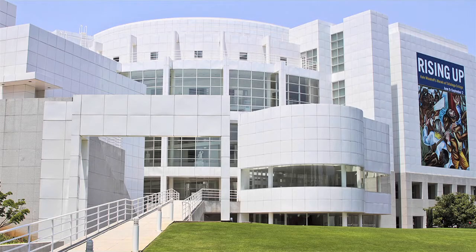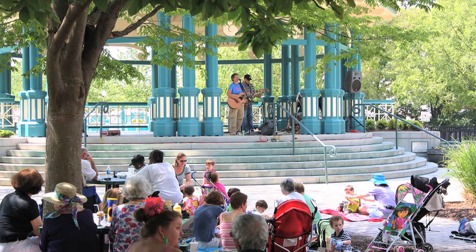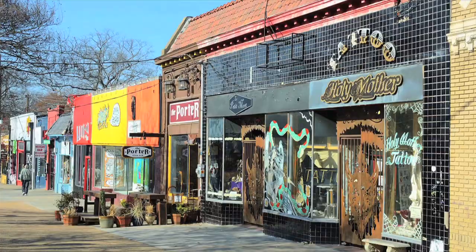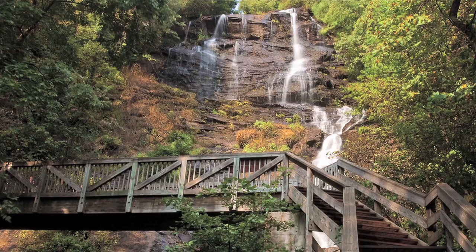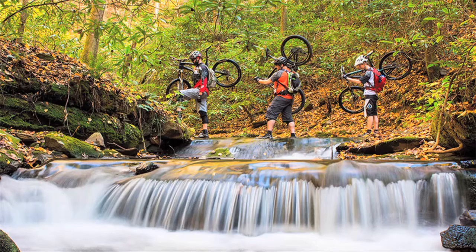It has everything a big city would offer, but it's really a series of neighborhoods, and each little neighborhood has its own personality, its own feel, and there's a ton of green space, so you can do anything you want outdoors while staying inside the city.